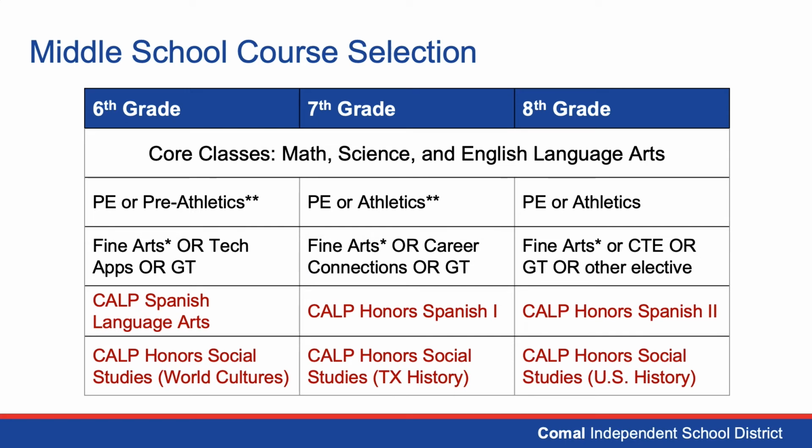When you receive your child's course selection sheet, some of you may receive two, one for your home campus and one for your CALP campus. On that course selection sheet, you will be required to select a math, science, and ELA course. For 6th grade, you'll also select either a physical education, PE, or pre-athletics course, then a fine arts, tech apps, or GT class. For those continuing into CALP, you will select the Spanish Language Arts course and the CALP Honors Social Studies course. These courses will not appear on all middle school campus course selection sheets, so please be sure your child also picks up a course selection sheet for either Spring Branch or Churchill Middle School.